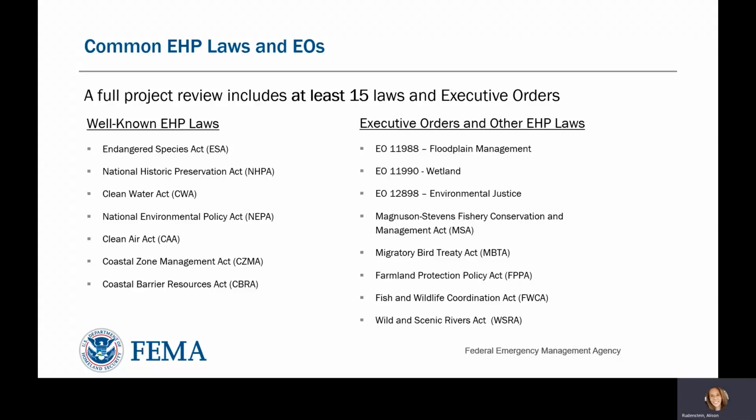In addition to these 15 laws and executive orders, a project could be subject to review for additional laws, some state and local, depending on the project activity and the resources within the area of potential effect. Companion modules to this webinar go more in depth on reviews for specific EHP laws and executive orders.